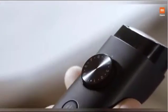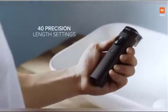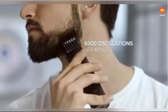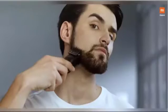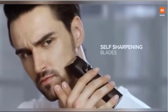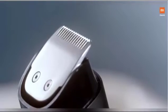40 length settings, starting from 0.5 mm. Helps you achieve any look you wish to sport, with 6,000 oscillations per minute. Delivering accurate cuts and even shape. With its technologically advanced self-sharpening stainless steel blades, precision at its finest.